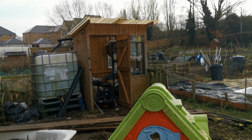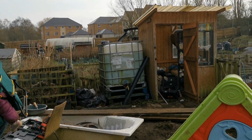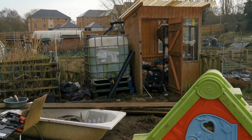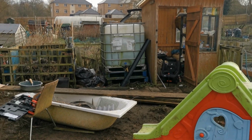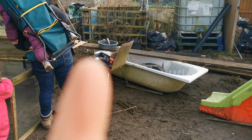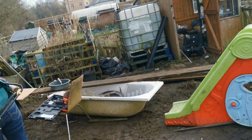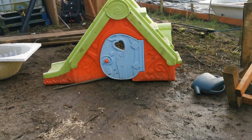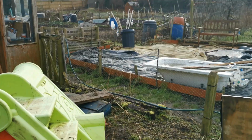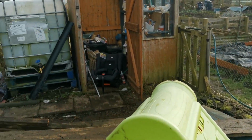So we've got a shed in the corner that has a massive 1,000-litre water container attached to it. We also have a compost in this area here, and then we have an open area of ground that we are going to convert into a range of different sized raised beds.